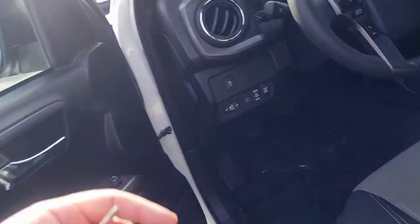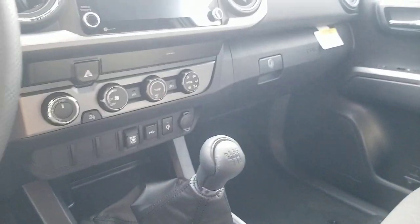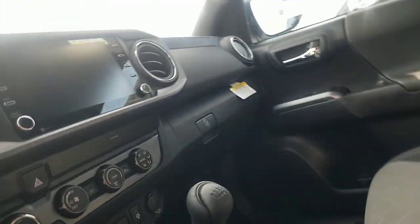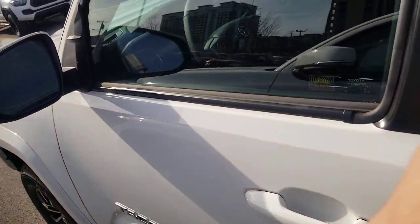So I'm going to show you, if you look on the inside, you can see how your stick shift looks, and it's a true stick shift. You can see all three of your pedals down there. It is a true stick. So now I'm just showing you how it looks within the vehicle here. I'm doing a couple of things here all at the same time, of course.